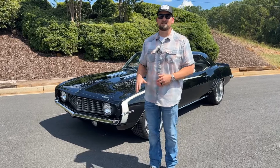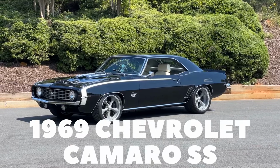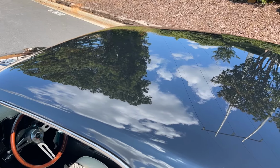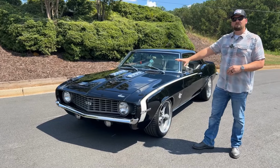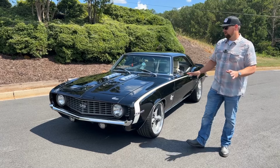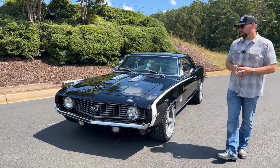My name is Chris, and today, guys, I'm going to be showing you this beautiful 1969 Chevrolet Camaro SS. This car's done in a tuxedo color scheme. It looks phenomenal. You've got a 427 GM crate motor underneath the hood, a Tremec 5-speed, and full Detroit Speed suspension, as well as upgraded 6-piston Baer brakes on this car. This car is an absolute showstopper. It looks phenomenal. I just hope that it shows on the video.